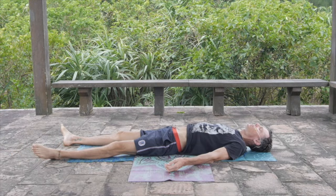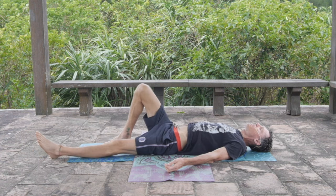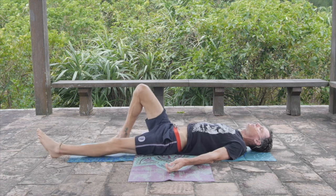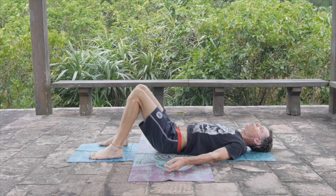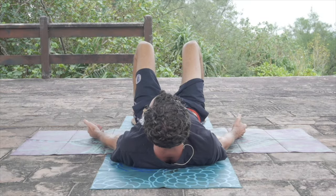Okay, slowly open your eyes. We're going to bend both knees. We're not going to come up and sit. You can just listen to me. We're going to come into a bridge position, basic bridge, and then we're going to complicate it a little bit because life is complicated, especially with roosters crowing in the background.